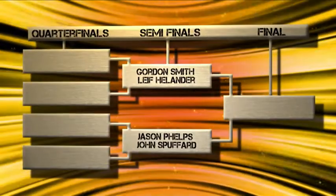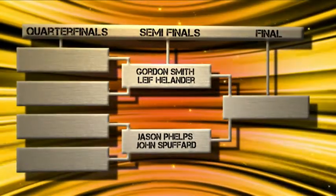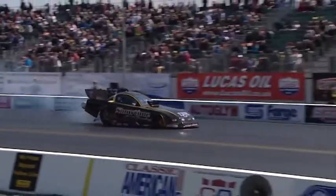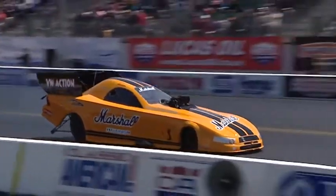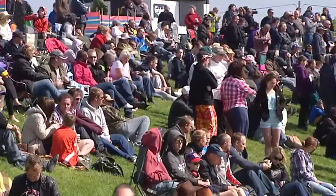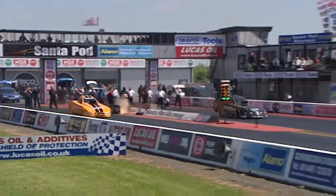Running outside FIA competition, but way too exciting not to show. It's Nitro time with the European Funny Car Series. We join them at the semi-final stage. First up then, this is John Spuffard with the Showtime Mustang. And he's matched up against Jason Phelps with his Mustang backed by Marshall amplification. And this series certainly reigniting all of the fans of these short wheelbase nitro burning monsters. This series taking Europe by storm.